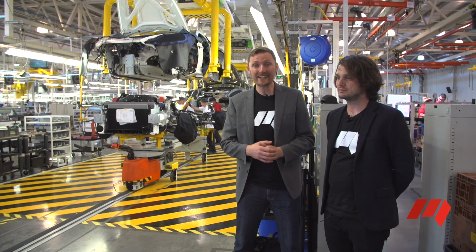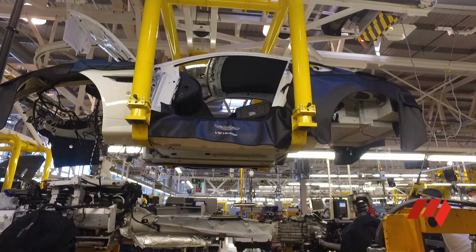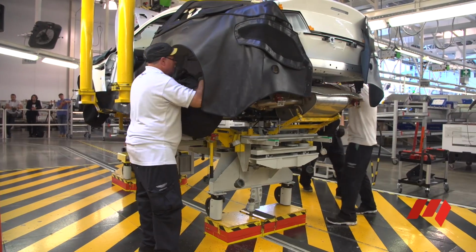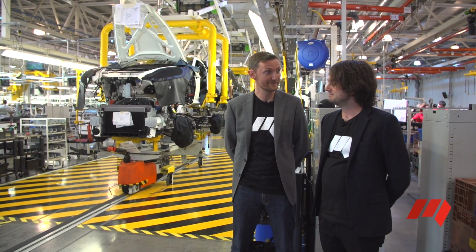This is one of the most technically challenging elements of the production process. They get the suspension, the gearbox and the engine, and they shove it up inside the guts of the car. It's actually a process called marriage, and it can be fiendishly difficult, but it's over surprisingly quickly. Well, just like the real thing.